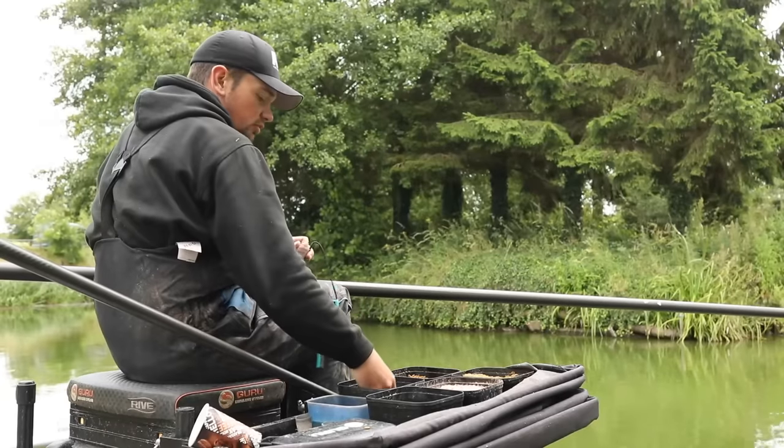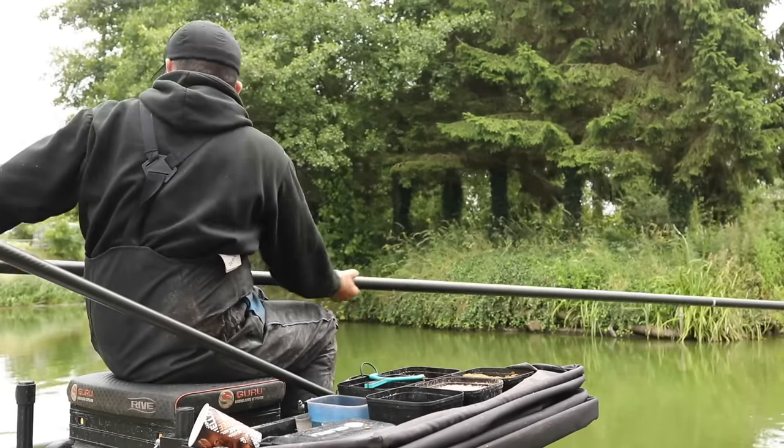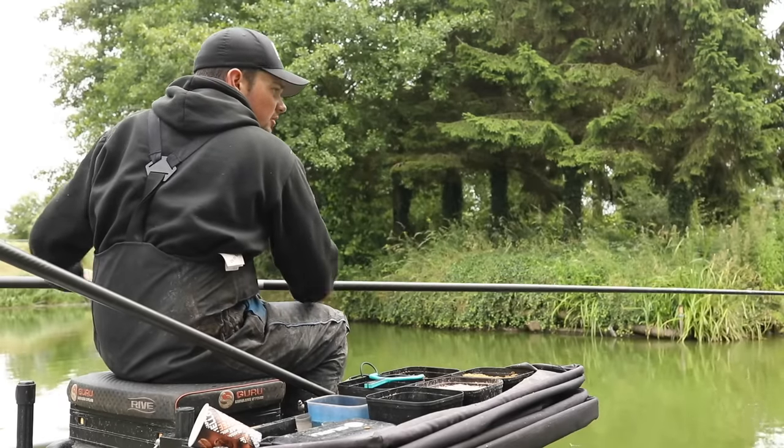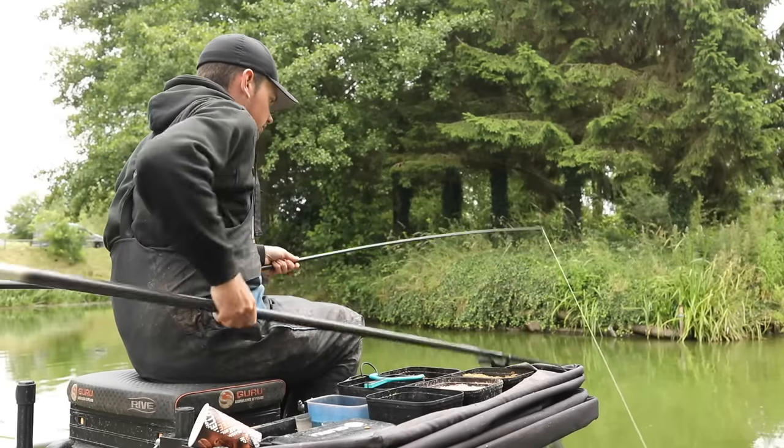But I've also got some maggots as well. Obviously, maggots works well for this sort of fishing. Some venues you can also fish with 4mm pellets. That works well. But personally, my favourite is always casters.